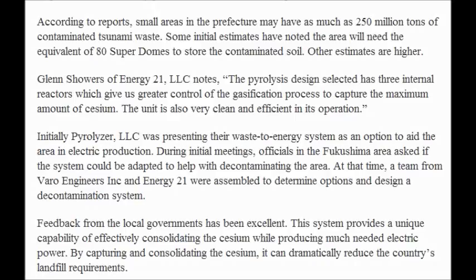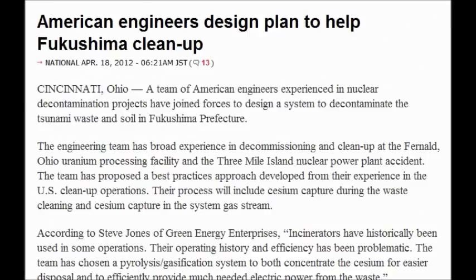This system provides a unique capability of effectively consolidating the cesium while producing much-needed electric power. By capturing and consolidating the cesium, it can dramatically reduce the country's landfill requirements. So it's going to capture some of the cesium as they burn the contaminated debris. How they're going to get it out of the soil, it doesn't say.